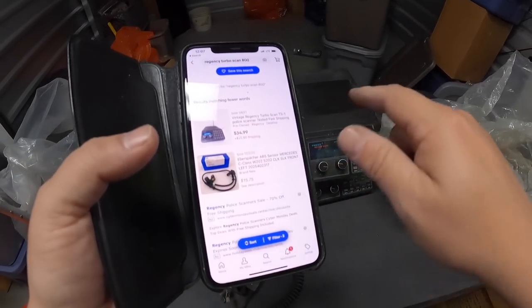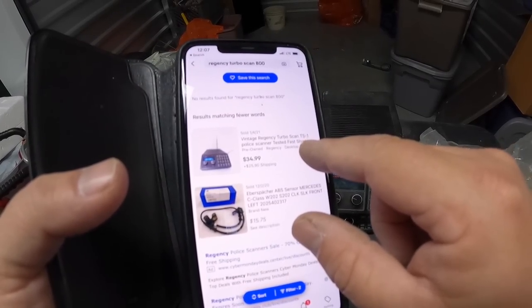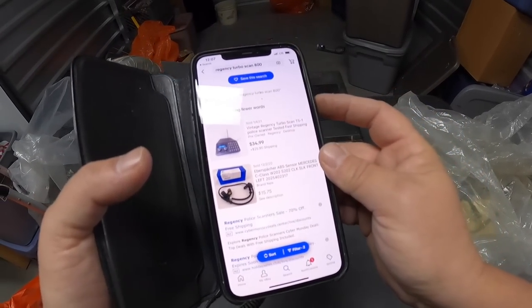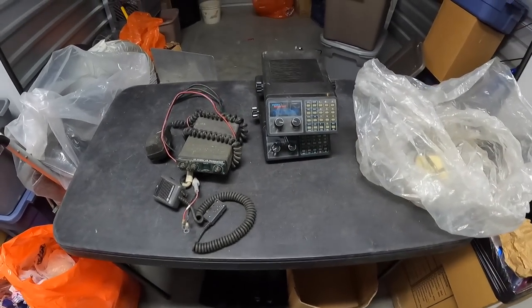Right, and there's a very similar one. It doesn't look exactly the same. And it says tested, so they did get it to work. It's not the same, I don't think, but $35 plus $25 shipping. We're not talking about big money, but decent little value there. We'll just bring it to the flea market.